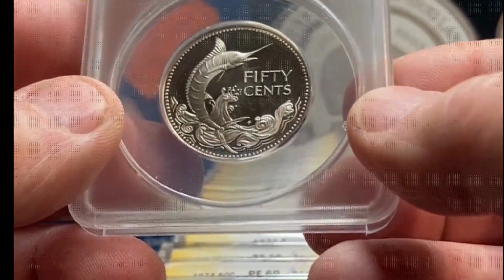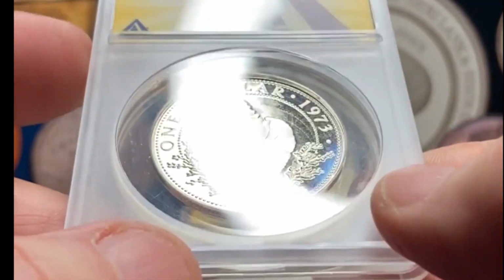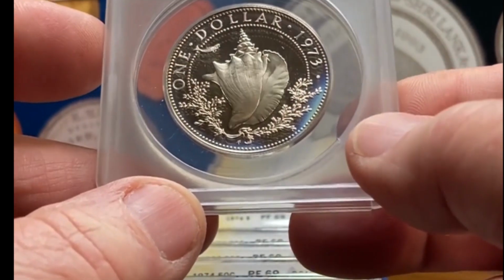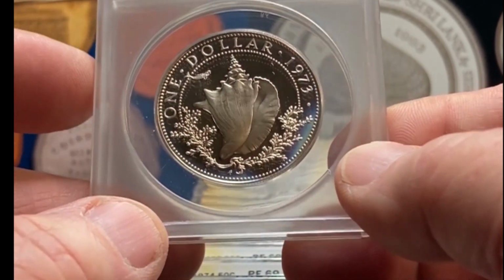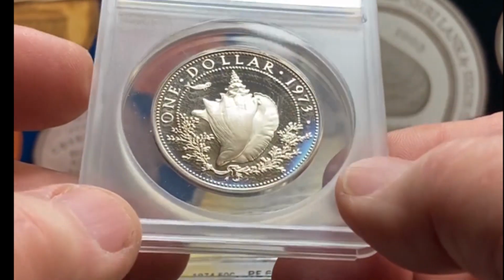Isn't that just beautiful? Now, if you want to look at an absolutely gorgeous coin, this really does not do it justice. This is a proof 68. It is a $1 coin from the Bahamas. Deep cameo. Look at that conch shell.